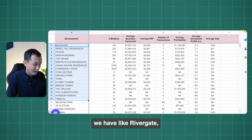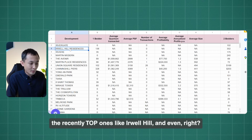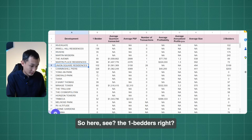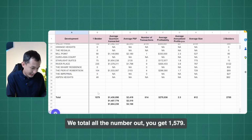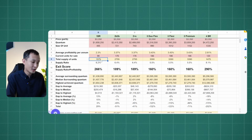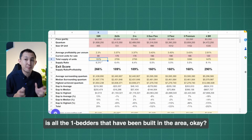Over here we have Rivergate, the slightly older ones, all the way to recently TOP ones like Well Hill, and even those currently for sale like Union Square Residences. Here, see the one bedders: we total all the numbers up and you get 1579, which is why you have this number of 1579 over here. This is the total supply of units in the area, all the one bedders that have been built.